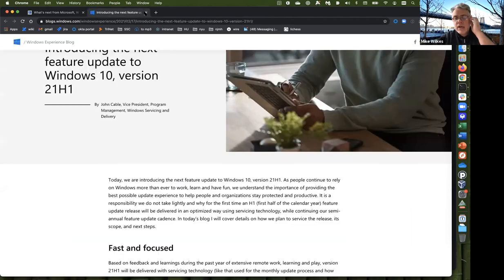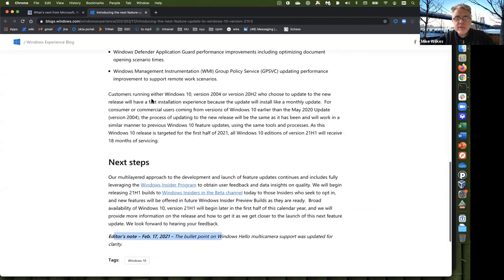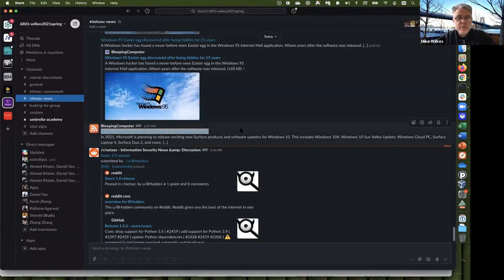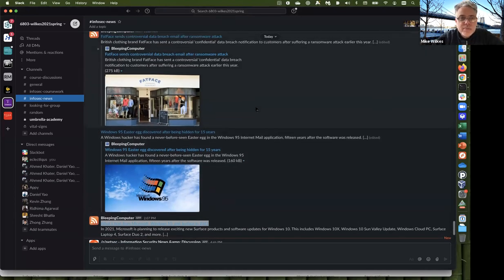So that's a little bit of a dive into a Microsoft style for Windows 10 updates and, you know, not overloading you with tons of information there. Actually, I think Bleeping Computer wrote like four times as much prose about that release than Microsoft did themselves. Let's see.